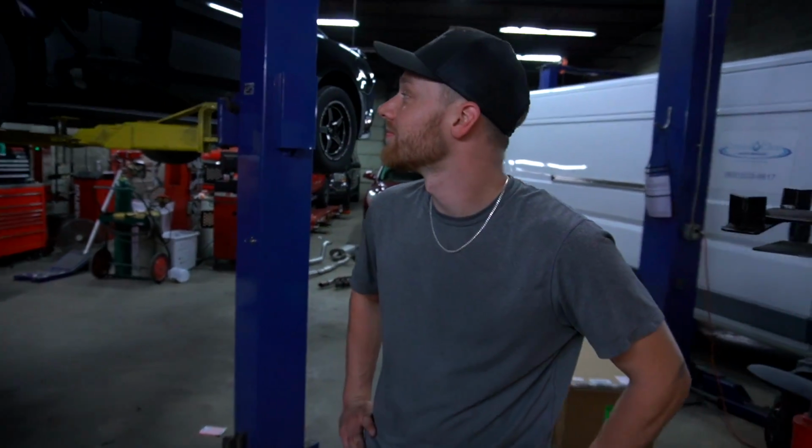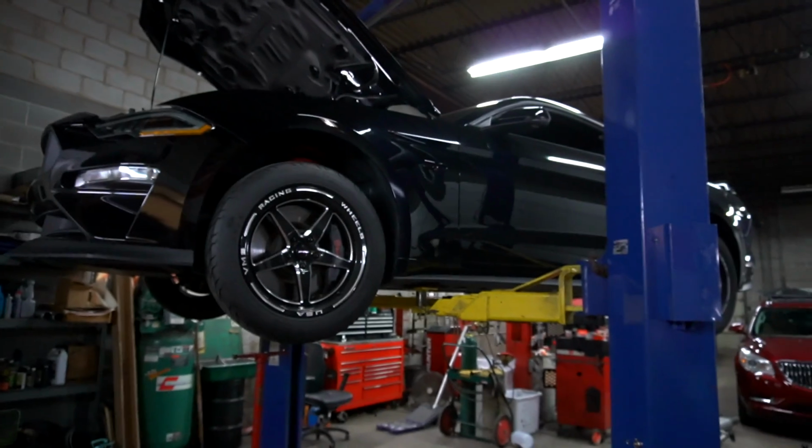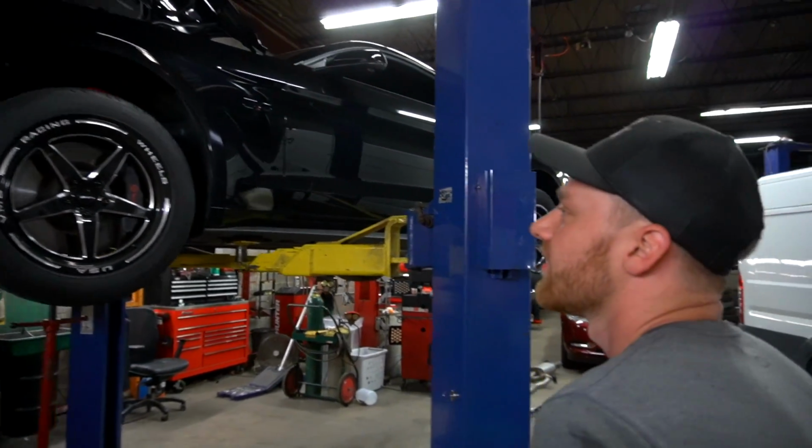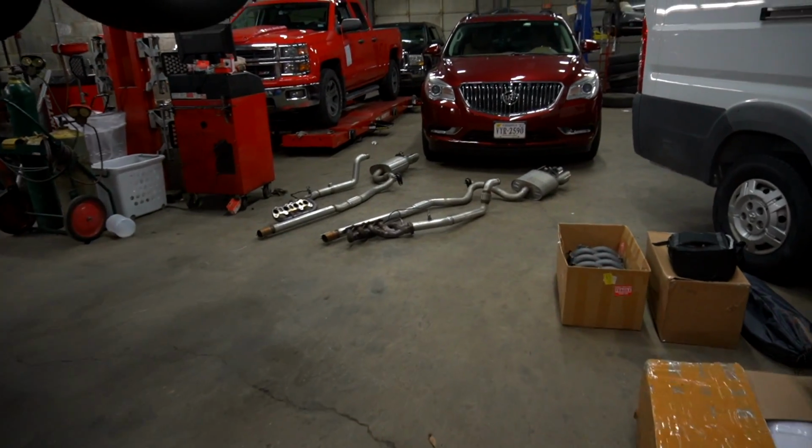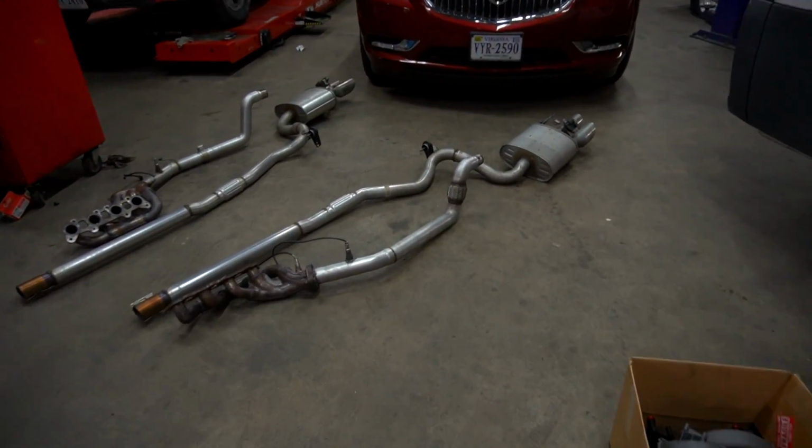How's everything been going? Sucks. It sucks? No, it's not bad. You got Hades up here, up on the lift. And everything's going good. Headers are off. Yep, stock Mannies are over here with the exhaust.